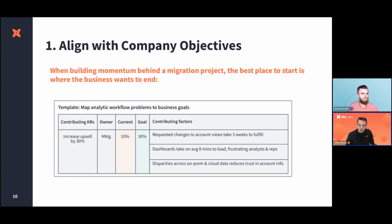And I really love this phrase. When building momentum behind a migration project, the best place to start is where the business wants to end, right? And to get that information, that's going to be talking to people with company objectives. That might be your director of data, that might be your head of analytics. Usually the head of analytics persona is quite tied into what the business is trying to achieve, because they're producing the end result, right? So they're the ones who are getting the requests, getting the questions about what the business is actually focused on right now.